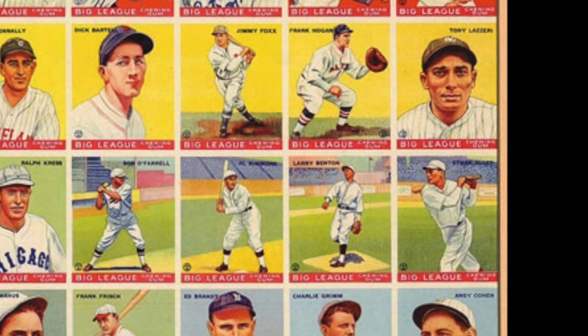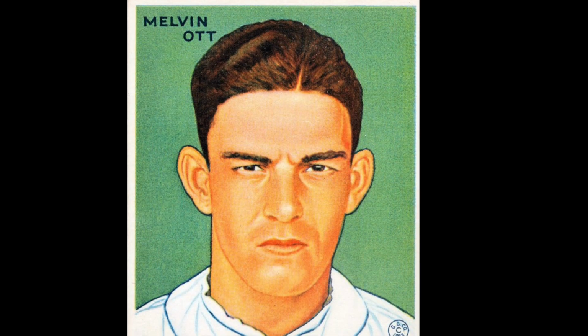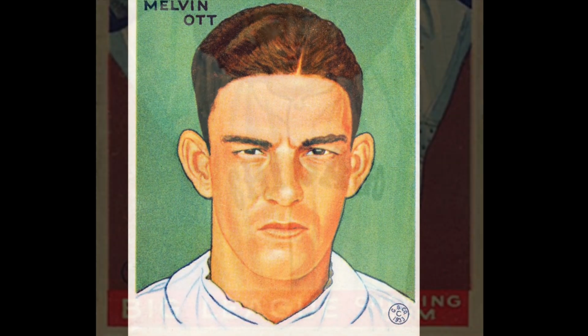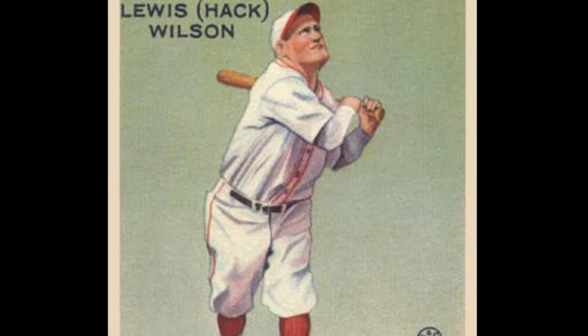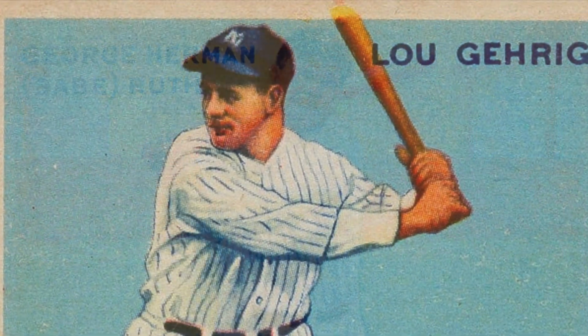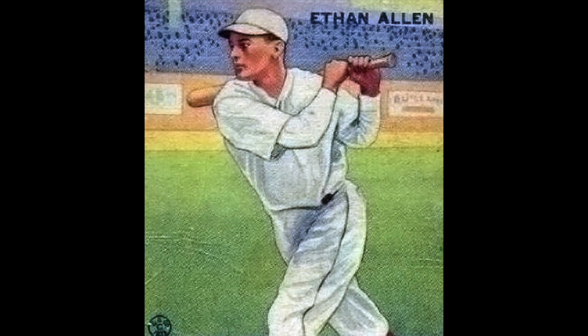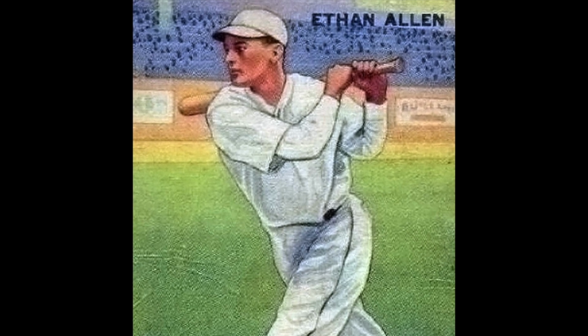Regardless, the 1933 Goudey set stands as a testament to baseball's endurance through turbulent times. It's a vivid reminder that even in the hardest moments, moments marked by uncertainty and global unrest, the game of baseball, through these humble pieces of cardboard, offered hope, distraction, and a sense of normalcy. Whether it's the towering figure of Babe Ruth, the unyielding spirit of Lou Gehrig, or the quietly impactful story of Ethan Allen, these cards hold more than just collectible value. They hold the essence of an era, captured in the gaze of every athlete featured.